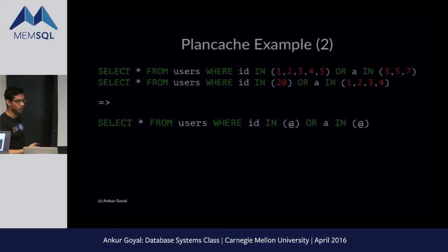Here's a slightly more complex example. A naive parameterizer would parameterize each of these integers to be an in list with 5 @ signs. But in MemSQL, we recognize that in lists are a special case and parameterize them like this. So we normalize against the size of an in list. That's because the size of an in list tends to vary with the query by query demands of a workload.